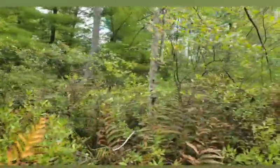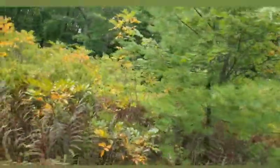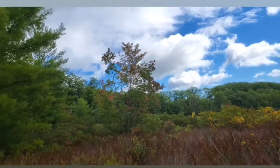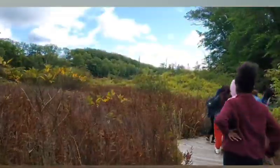Are there snakes out here? She said probably. Bye-bye bog. Beautiful out here. I love it. Know that the big trees that we're on where we just were. Oh, okay.